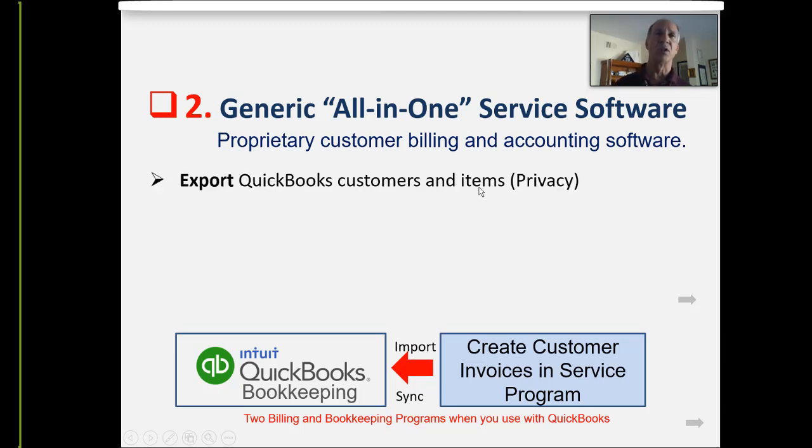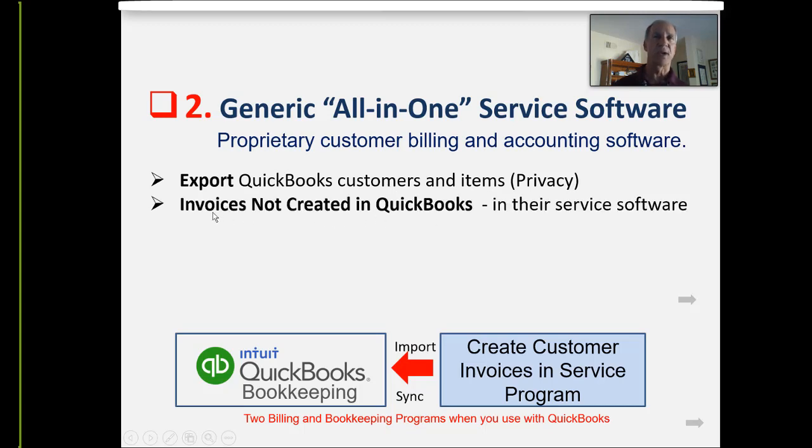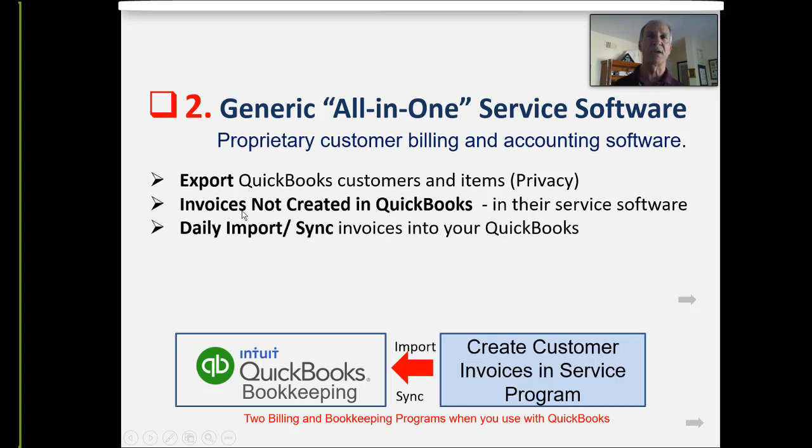You'll know that they're all-in-one programs when you ask the sales representative if you need to export your customers out of QuickBooks and possibly your items into their software. You should also ask them if the invoices are created in your QuickBooks. Typically these are not. They're created in their service software. And then what they do is require you to daily import or sync their invoices into your QuickBooks.